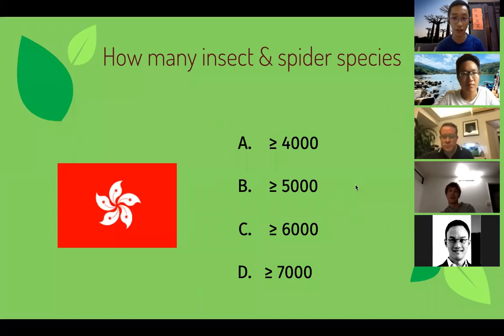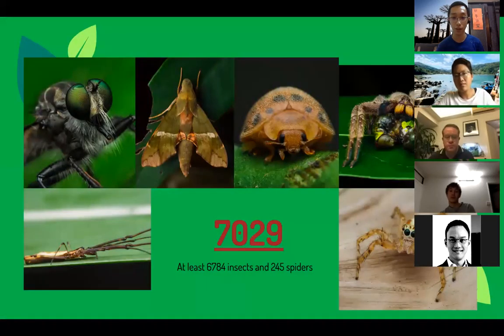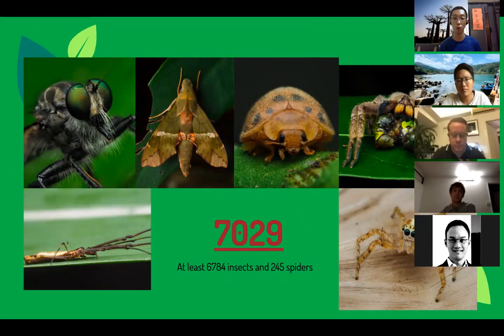Now, actually, Hong Kong has more than 7,000 species of insects and spiders combined. Before the talk, I took my books out and did a little bit of a count. In total, from my count, Hong Kong has about 7,030 species of insects and spiders. That's about 6,800 species of insects and about 250 species of spiders. Again, think about the size of Hong Kong. It's a very small city, but it contains a lot of these insects and spiders. It is really something amazing to think about.